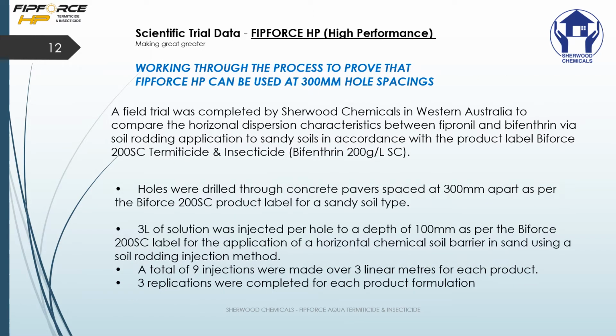Further trial data working through the process to prove that FipForce HP can be used at 300 mm hole spacings. A field trial was completed by Sherwood Chemicals in Western Australia to compare the horizontal dispersion characteristics between fipronil and bifenthrin via soil rotting application to sandy soil in accordance with the product label FipForce 200, Termiticide and Insecticide.